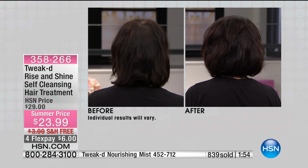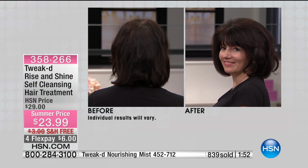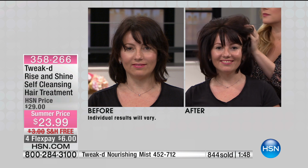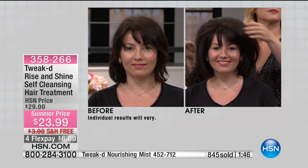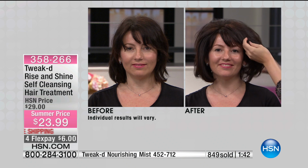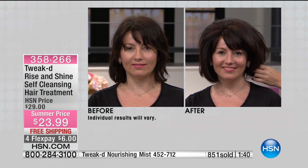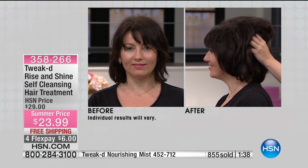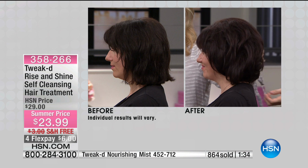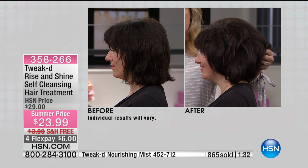It's taken me a long time, 20 years to develop this system, a delivery system that is clinically proven to penetrate the hair. That's the magic. The foam, that's the new delivery system. It allows me for fine, thin, weak, limp hair that's just flat to your head. It allows me to make it thicker and fuller because I'm not weighing it down. The foam is just a delivery mechanism to get the ingredients to go into your hair.